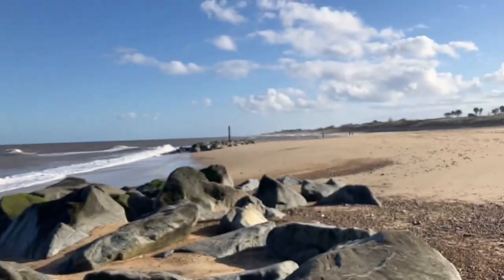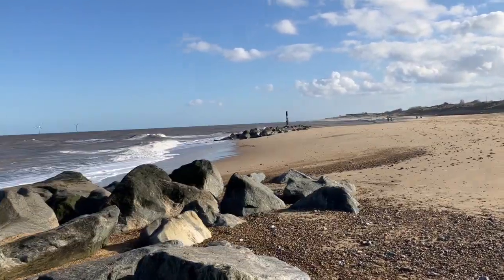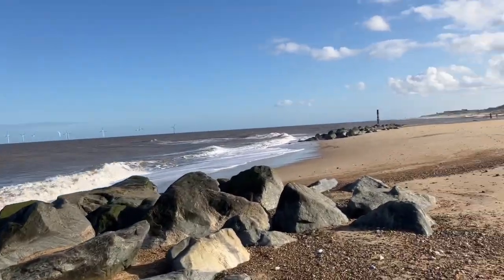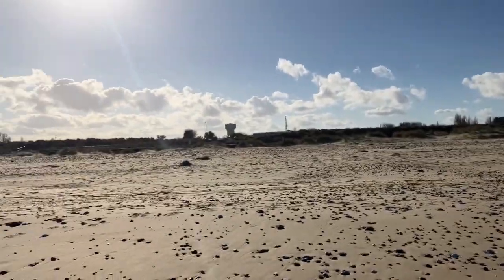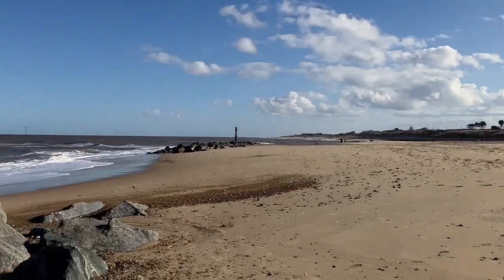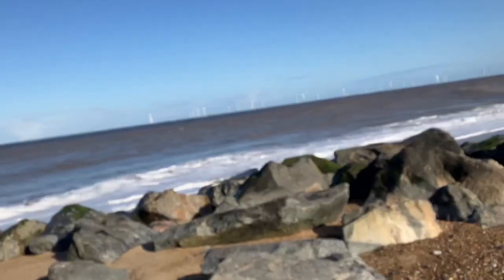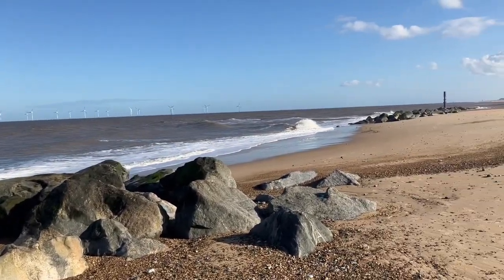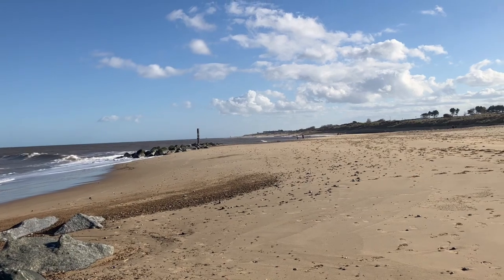Wait, we're picking something up. Say we're only a couple of minutes from the actual caravan. It's just over the dunes here. At least we're near the sea, that's a bonus, that is. Lovely spot, really. There's a ship out in the distance.